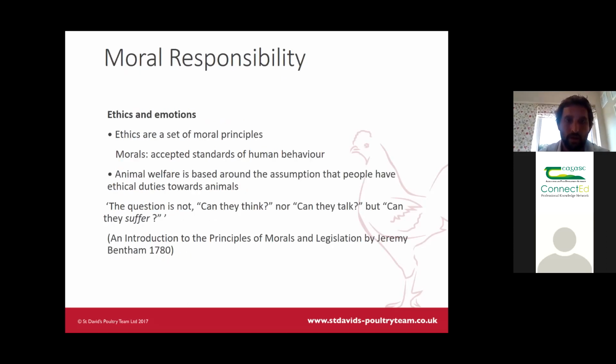I'll come back to the Broiler Welfare Directive. Other reasons why welfare is important: you have an ethical responsibility to these birds. A lot of people would not consider broilers in particular to be the brightest animals in the world. And how much of a duty of care do you owe them? Well, it's not a question of can they talk or can they think, it's can they suffer. And our birds might not be very intelligent in your opinion, but they can definitely suffer to the same extent as anyone else. So you do owe them a duty of care.